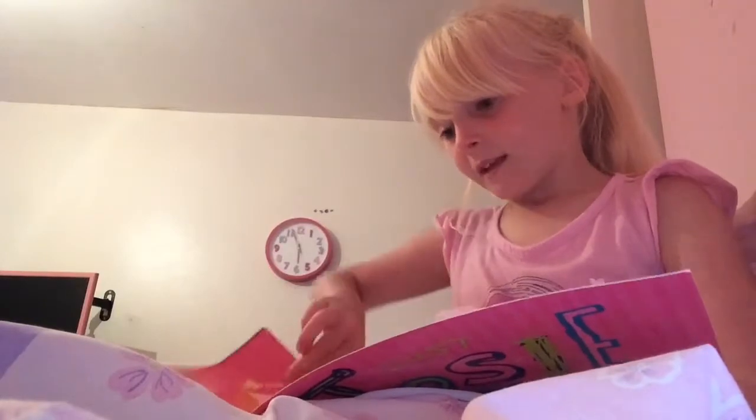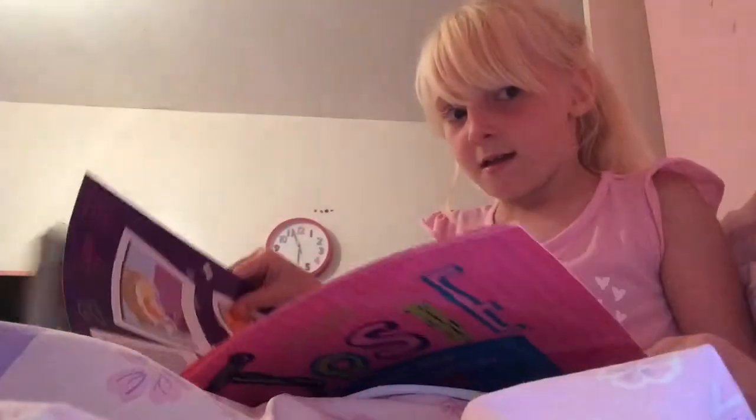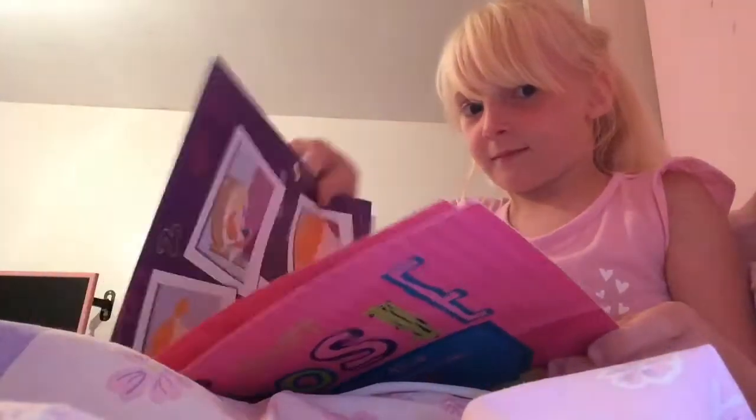So then I get in bed and then I read a book. I'm going to read you Just Josie and the Lucky Number 7. I'm going to read you that book today.